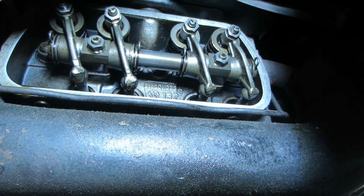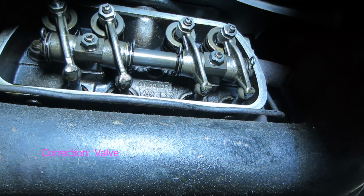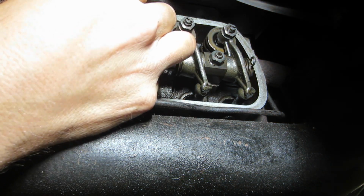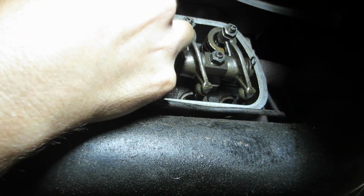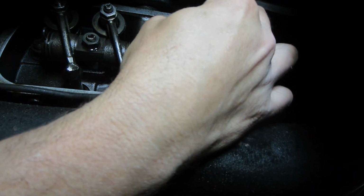I feel like I dropped a rod. That's what I feel like. And I think the piston hit it. That is a lot of movement right there. Oh, that's a lot of movement too.